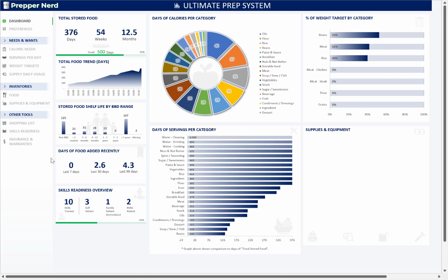And I'm showing you a dashboard. This is a work in progress, but I wanted to give you a sneak peek of the way that this is coming together, because I'm really excited about it. I know that many people who had signed up for our email list were the first to know.